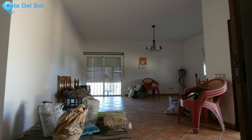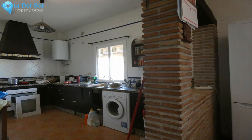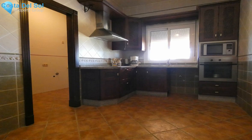kitchen with utility room. Both properties are single story with a rustic design, built with top quality materials, fitted wardrobes, wooden carpentry, etc. Have good access and are close to the town.